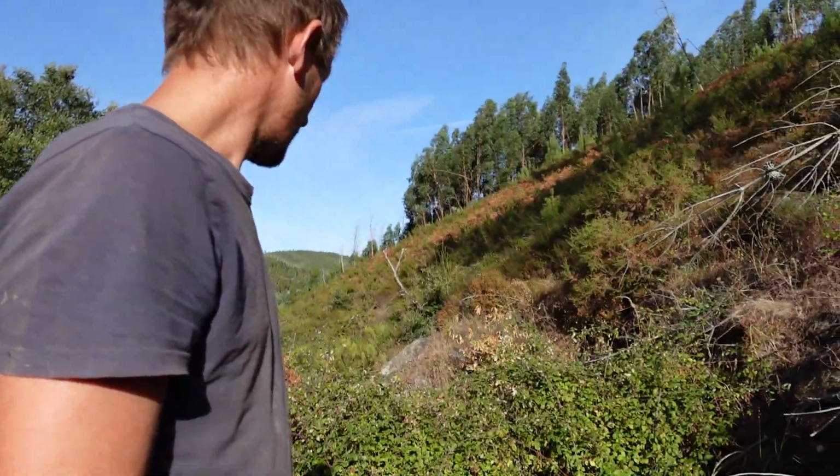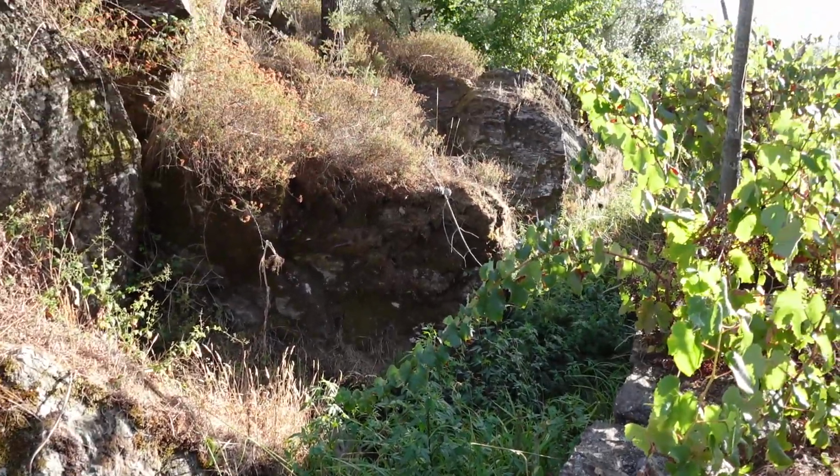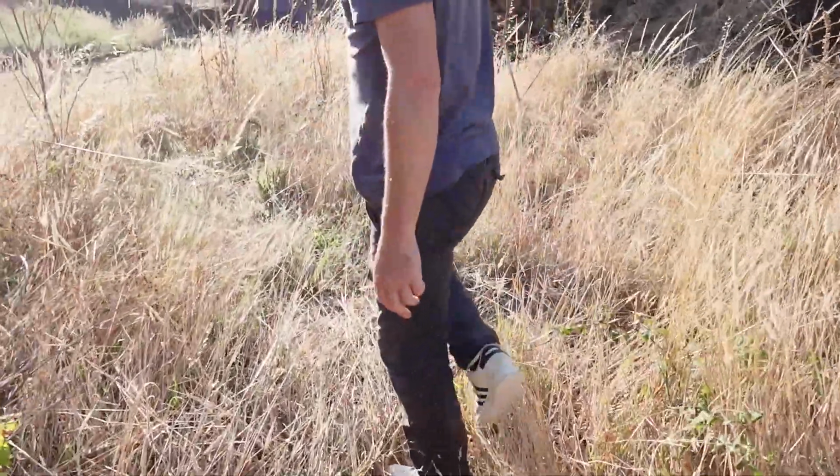It's lovely. We've only just really discovered this bit, haven't we? Well, we've not been able to get to it, have we? No. So we'll head on back up through the plot.